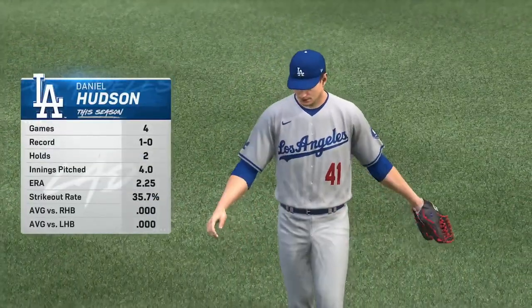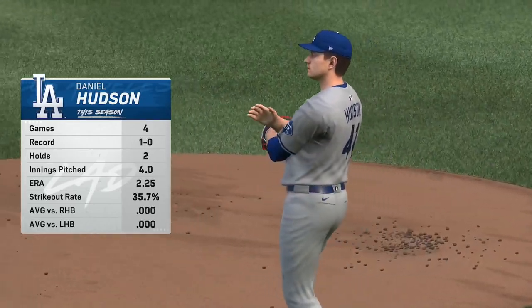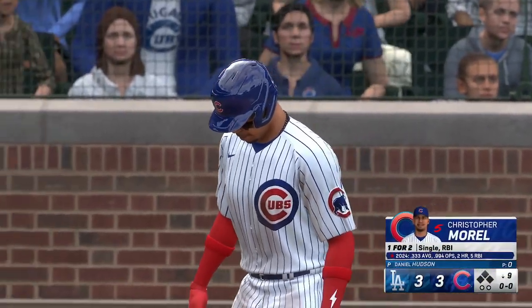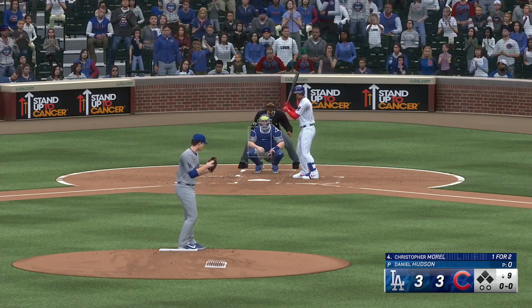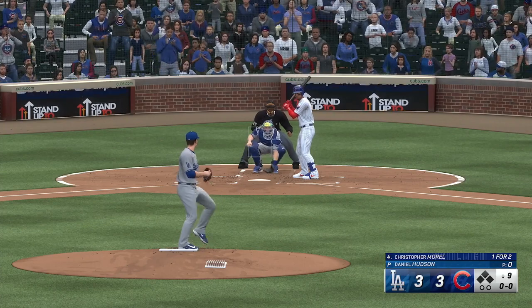Back now as they hand the ball to a fresh arm to start the bottom of the ninth. Daniel Hudson. This is his 5th appearance of the year. And now the DH, Christopher Morel. One swing's a lot easier than getting 2 or 3 hits to win this ball game. You better believe he's going to be all in to hit the ball over the fence somewhere.